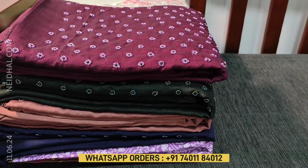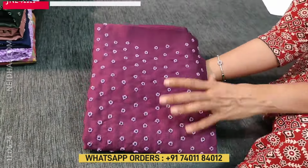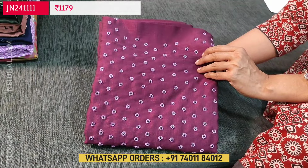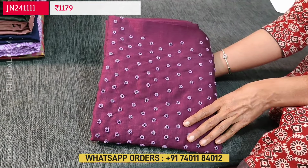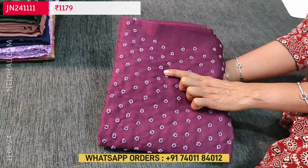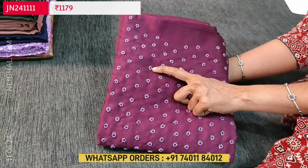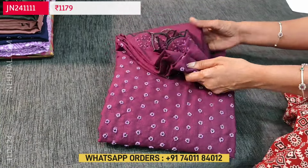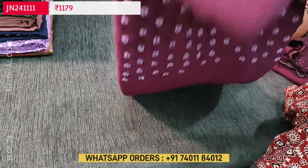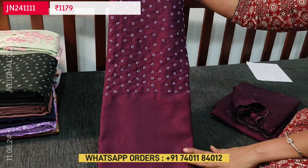Next we are going to see dress material in fancy crepe silk. It's a kind of a chiffon feel like material, soft and flowy. Colors are available. The first color is beetroot purple. All these are tiny sugar bead work highlighting the yoke portion. The sugar bead work is arranged in a floral pattern that looks very pretty, and the fabric is soft, flowy kind of material. Lining is needed.